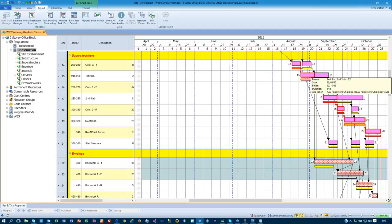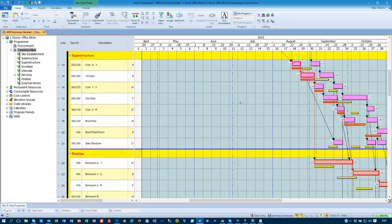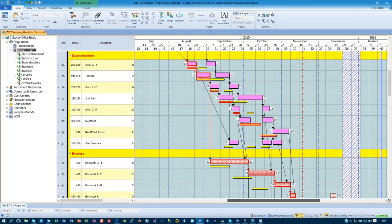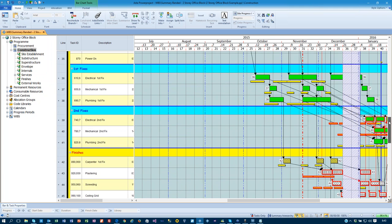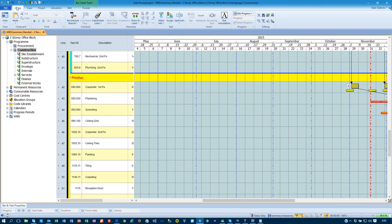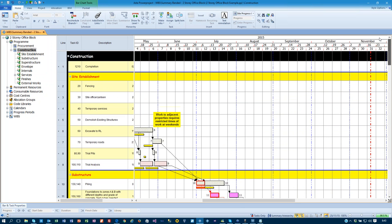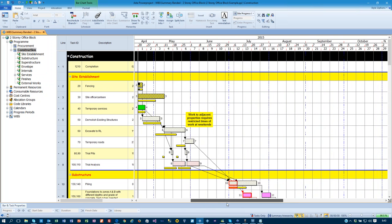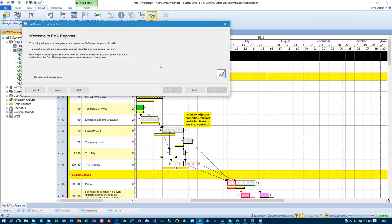If I do those, and then if I do a reschedule, we should be able to see that as we go down, there's a difference in my project and baseline, or where it's sitting inside there. So if I close that down, now I've got that in place, I can go into the project tab at the top and choose to do the earned value analysis report, the EVA reporter.